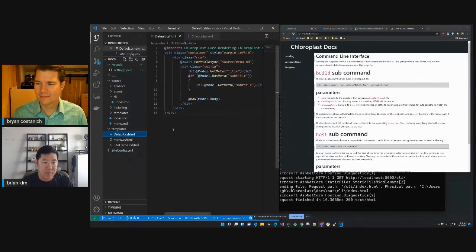And to look at the templating, it is fully Razor enabled, so you can use your favorite templating there. And that's it. So that's all you need to get it running. It's super lightweight and easy to use. So we're really excited about this. And back to you, Bryan. Thanks.